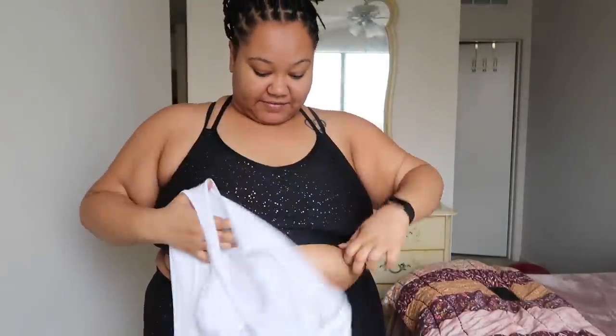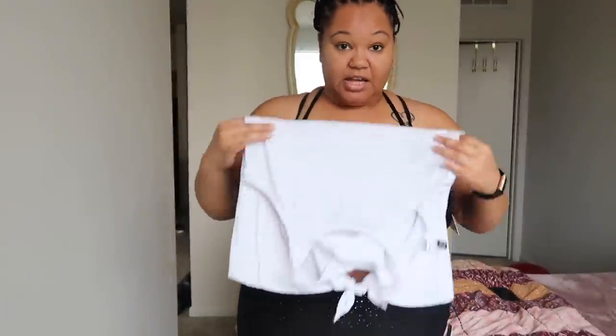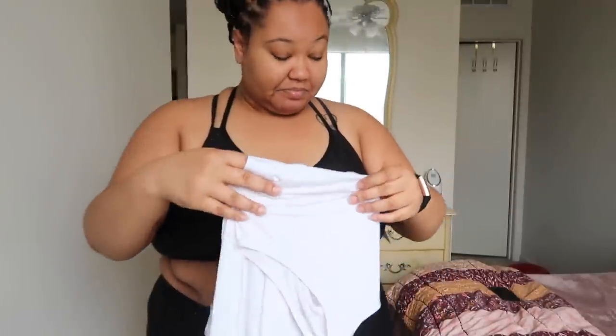Oh my gosh, that's funny. Look how teensy this thing is. It's supposed to be like a cute little back like this. It's not supposed to be stretched out like crazy. That's silly.